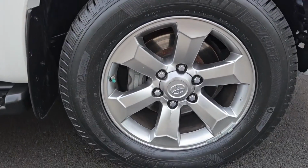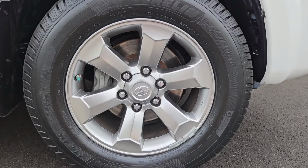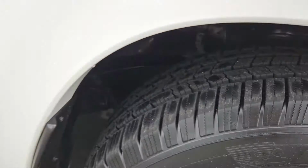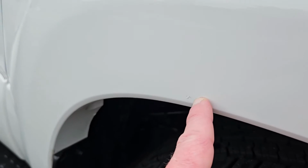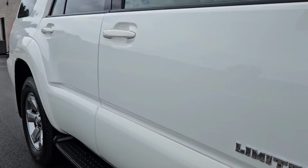Passenger mirror has one little touch-up spot right there. So right front wheel is in great shape. Nothing to really point out here on this one. Looks fantastic. Tall Defender LTXs, get you some. So we do have a little spot right here, and these are on the plastic claddings, obviously. These are not on the body.